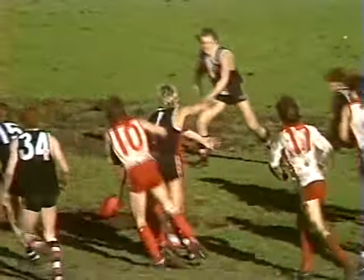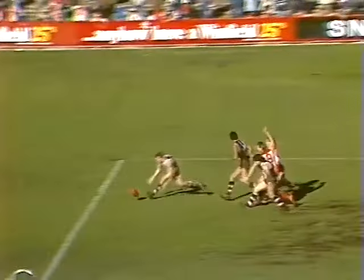Lowe loses it to Willis. Nixon picks it up beautifully. Back to Coughlin again. Good tackle, Mitchell. The ball spills free for the Swans and booted away by Callett. Up towards midfield. 3 St Kilda players are racing for it.